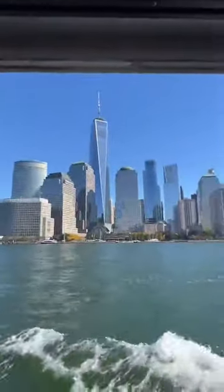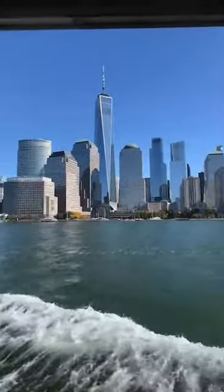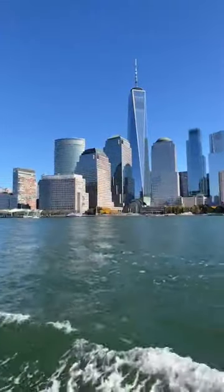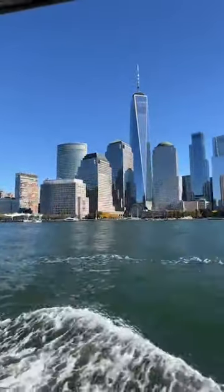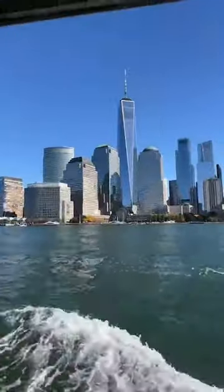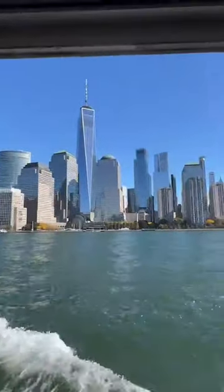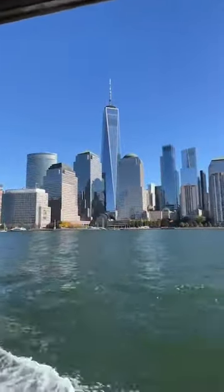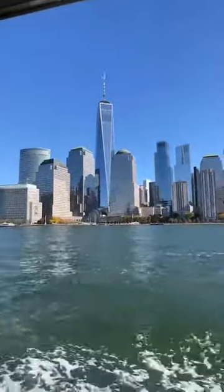Those three glass towers wrap around the preserve of the original Twin Towers site, which is now the heart of the 9/11 memorial, with those cascading sheets of water and the bronze nameplates with the names of the almost 3,000 people who died on 9/11.